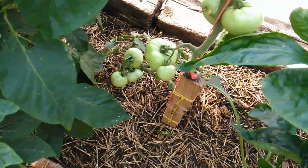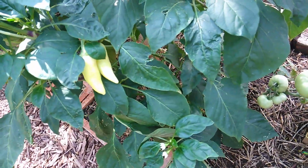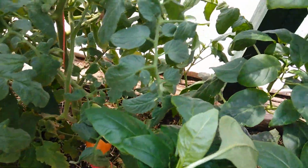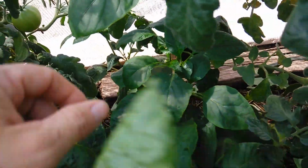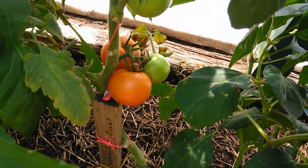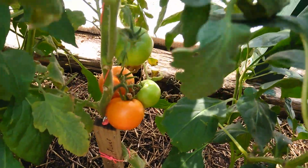Here we have a whole cluster of tomatoes starting to ripen. These are called Santa Fe Grand. They're actually hot peppers. They said they were mild, but they're hot. More and more clusters of tomatoes. So far, we have picked 83 or 84 tomatoes. And last I counted, we have another 63 forming. So before the end of the growing season, we're probably going to get anywhere between 160 and 200 tomatoes this year.